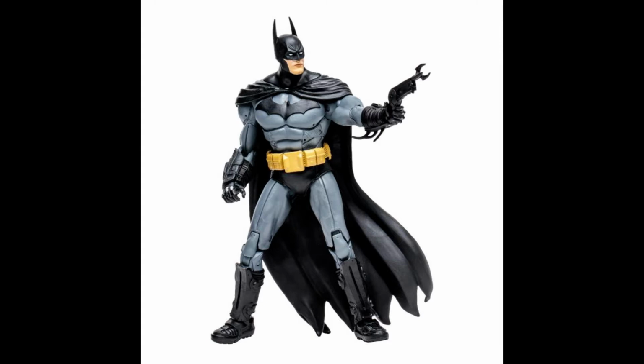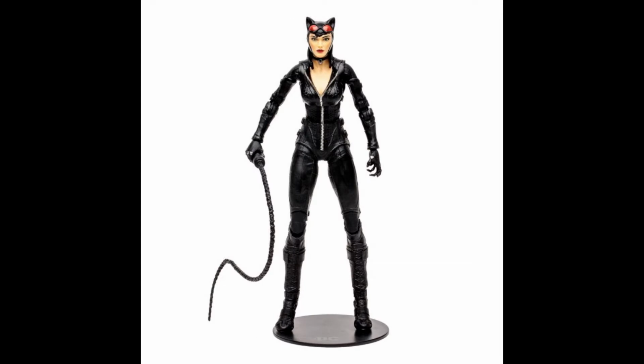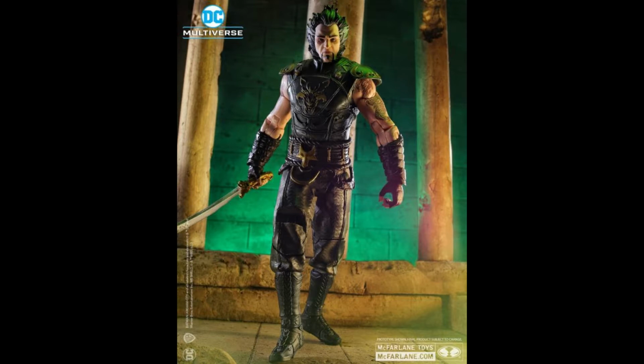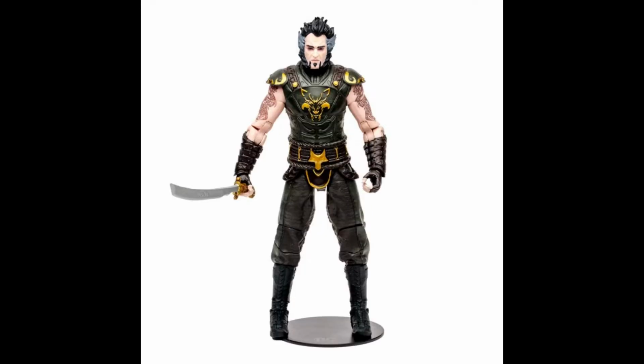Catwoman looks awesome. Ra's al Ghul looks cool. I wish there were a couple more wrinkles on his face. He kind of looks like a hot twink, and that's not really what I think of when I think of Ra's al Ghul. I think of this guy who's been alive for many eternities. And yeah, he looks very sexy. So I'm still going to grab it, but I wish he was less sexy.